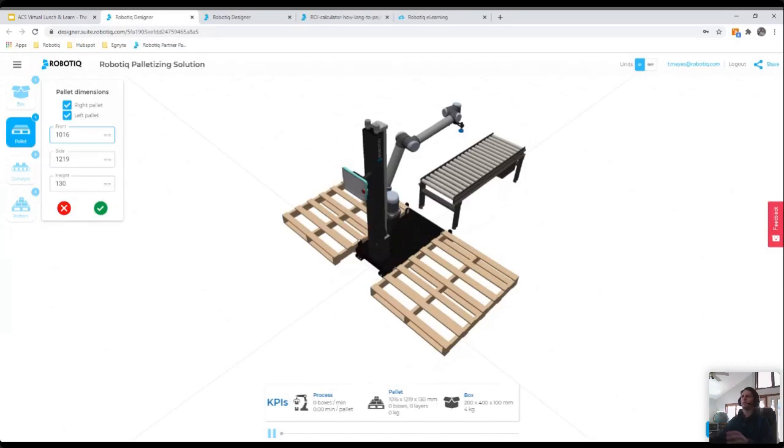For the pallet, we handle any pallet size that you may have, as long as it's within the reach specifications of the UR10, which is the robot used on the Robotiq palletizing solution. These dimensions here are pretty standard for a 40 by 48 inch pallet. So I'm just going to go ahead and proceed. But if you do need to customize that, you can enter those dimensions here.